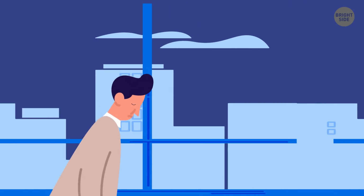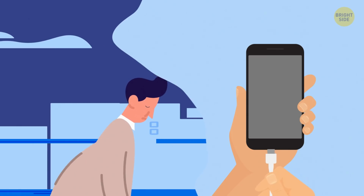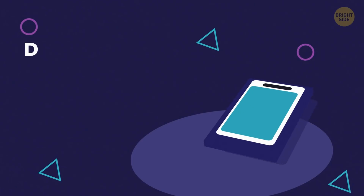18. Do plug your phone in carefully. It's all too easy to blindly jam the charging cable into the port when you head to bed. But every tiny scratch cuts your phone's lifespan down because all those electrical contacts are much more sensitive and delicate than you can imagine.